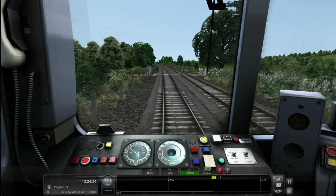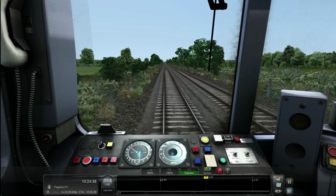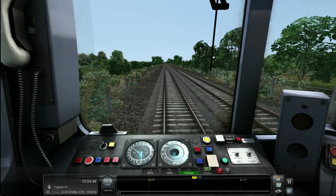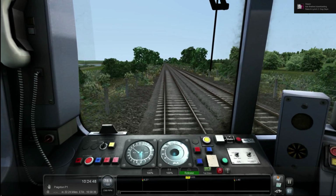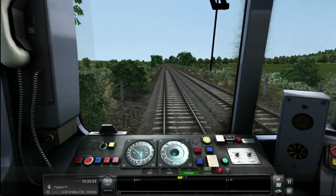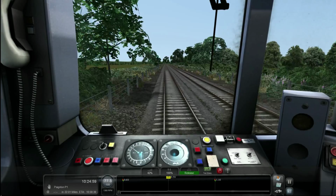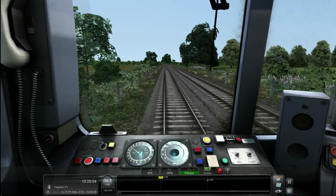So you've got clear, you've got caution, you've got danger. You've got 4 signal aspects in the UK. You've got a red, which is danger, which means do not proceed. You've got a single orange, which means the next signal is, we've got a speed reduction coming up, so we'll take off the throttle a little bit. So you've got an orange, which means the next signal is at danger. And then you've got a double orange, which means the next signal is at a single orange. And you've got green, which is clear, which means you can proceed.